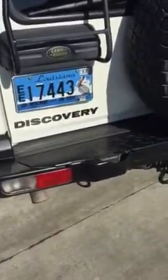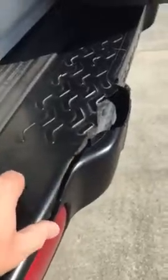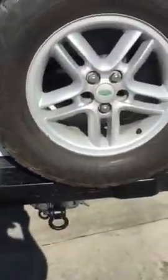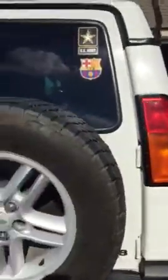Full disclosure, about 2 weeks ago I was trail riding and backed into a little tree, slow speed, but I don't know if you can see this. It's just the skin on the bumper. The actual bumper is right here. You can see I found a replacement online. I think it was like 70 or 80 bucks for the skin, so that wouldn't be a big deal to fix.